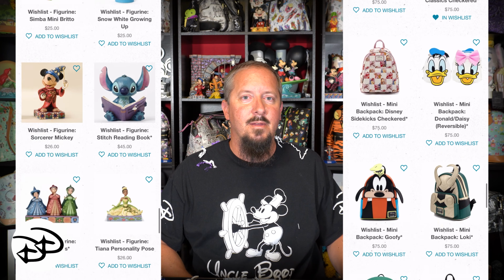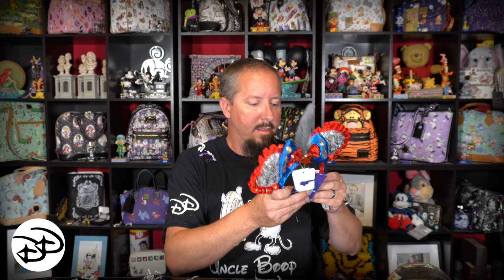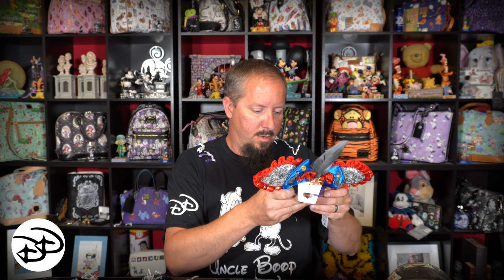Ready? So, these are Minnie Mouse Main Attraction Dumbo ears. They were, I don't remember what they cost. Same as all the other ears, I'm pretty sure, like $29.99 or whatever they are.